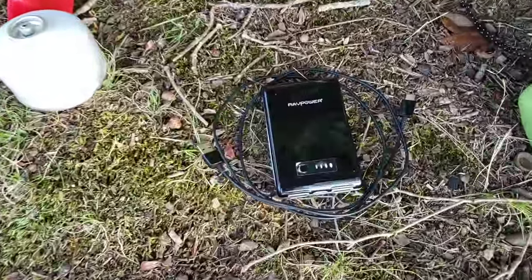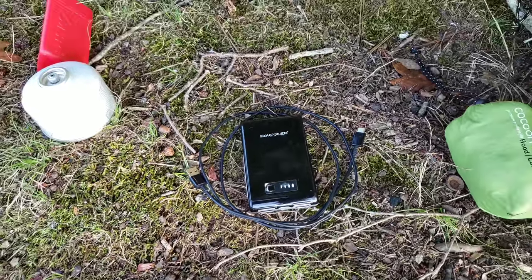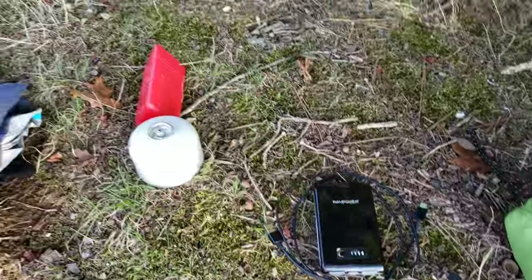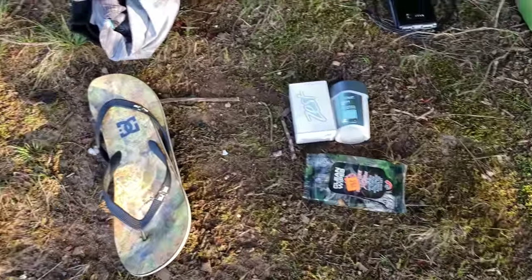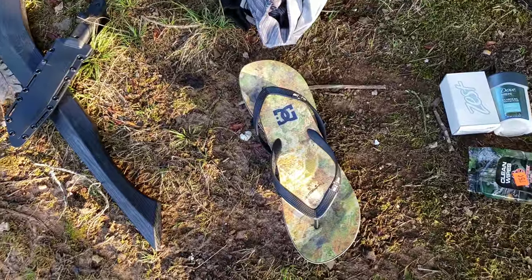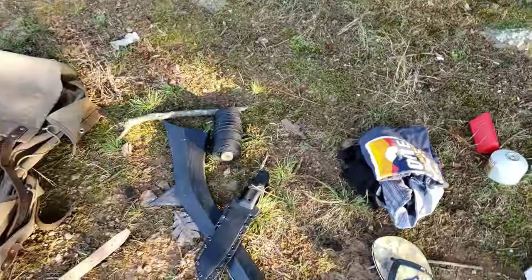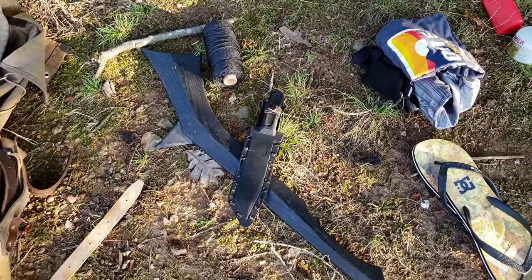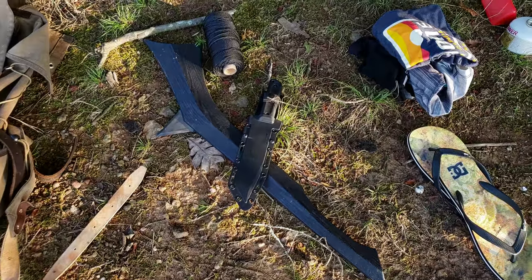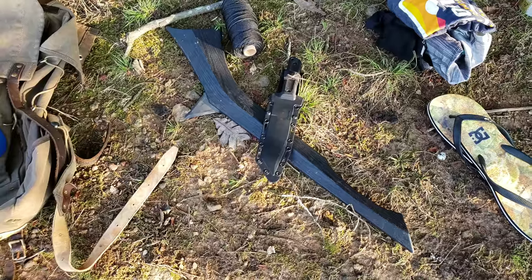Got my RAVPower. I forget what milliamp it is, but it charged my phone a couple times. I've got my MSR Pocket Rocket just in case. Toiletries. An extra pair of flip flops. Some extra clothes. And then for protection... no, I'm just kidding. I've got the Cold Steel Tonto blade, and that's the Cold Steel rifle stock tomahawk.